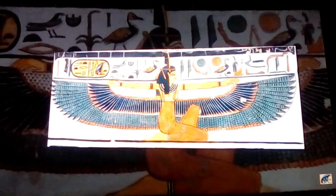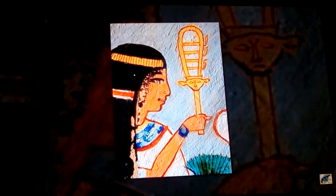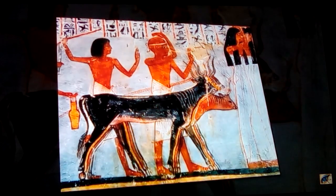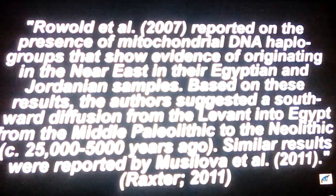But why did anybody ever have a question whenever this is Isis from the earliest of dynasties? These long-haired goddesses. Is this Neferaten or is that Tai? That's Neferaten, I believe. And cattle had been brought into the area. Cattle weren't indigenous to the area, and we'll get to that here shortly too.